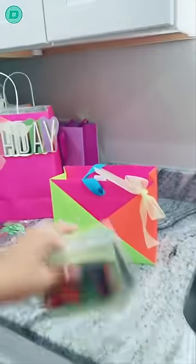Late again. Let's hurry and pack my little sister's birthday gift. I do a theme every year. This one is neon and musical theater. The first bag I got her a Playbill puzzle, a Broadway tote bag, and some Broadway socks. In this bag, some eyeshadow palettes.